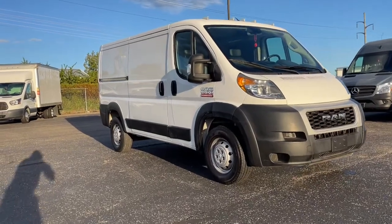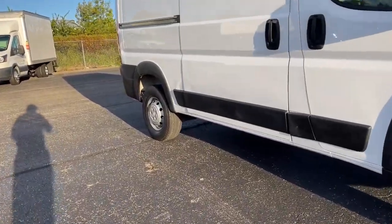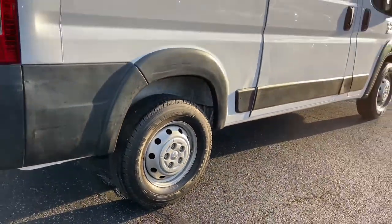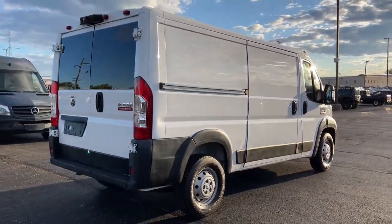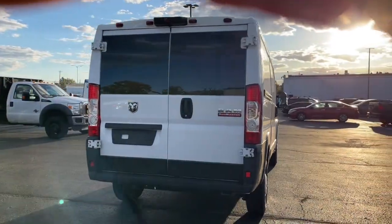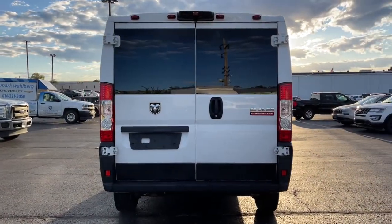Can you see yourself in the 2019 Ram ProMaster 1500? This vehicle is an outstanding buy with fewer than 70,000 miles on the odometer. Treat yourself to a test drive today. Our staff will toss you the keys and give you an outstanding customer experience.